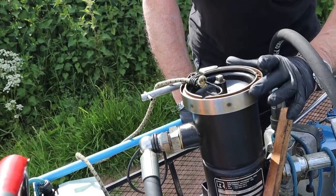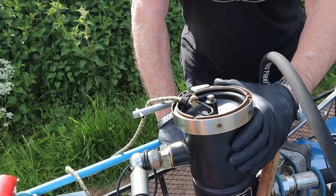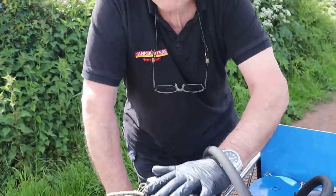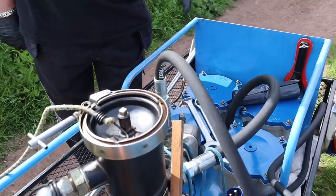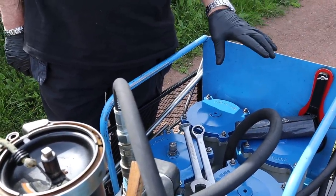That's taking out all the diesel bug, and there's billions of them. Not millions, billions. The spores, dead ones and live ones, along with other contamination. It then passes from there into 4 water removal filters. Now they remove water to 100 parts per million.